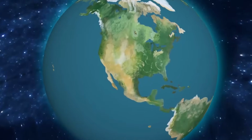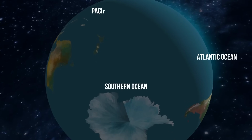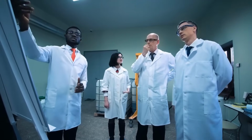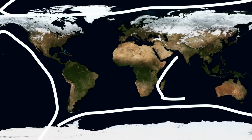The new one, called the Southern Ocean, was officially recognized only a few months ago. It borders the Atlantic, Pacific, and Indian Oceans, so scientists couldn't agree if it's really a new ocean or just part of the colder regions of these 3. We don't only divide oceans on maps. Each has different conditions for unique marine species.